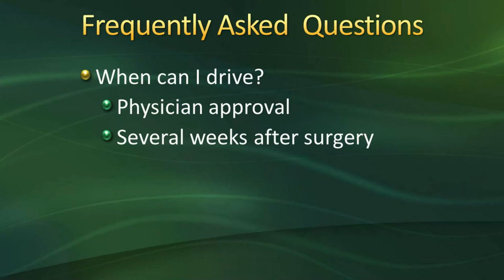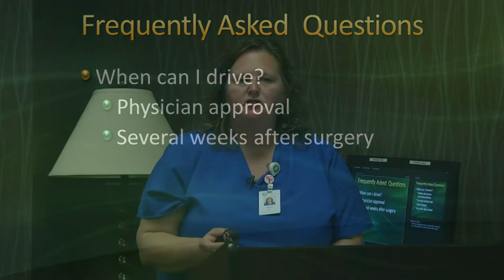Frequently asked questions: when can I drive? You need to have your physician's approval, and you also need to be off all narcotics. Driving is dependent upon this, and for most people it is several weeks after surgery, also depending on what leg you're having operated on.